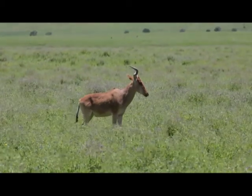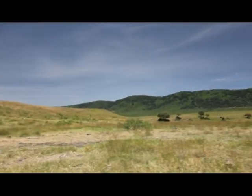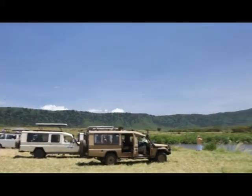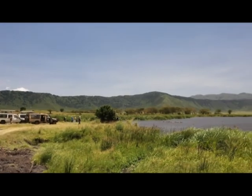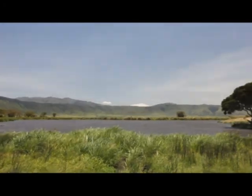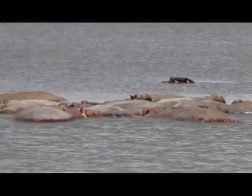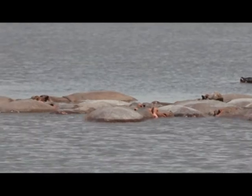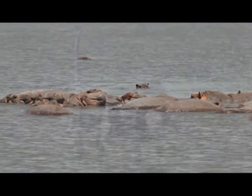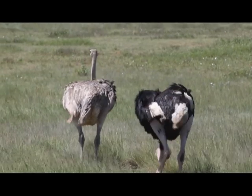Here a hartebeest peacefully grazes near the lake. The picnic spot is absolutely beautiful, but watch out for the kites which try to steal your lunch. The lake sparkles in the afternoon sun. It has many hippo, which usually stay near the center. Ostrich also can be seen in the crater.